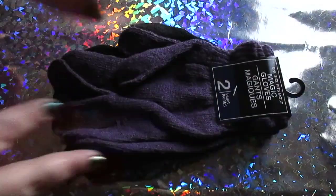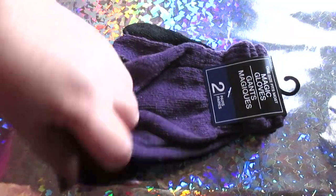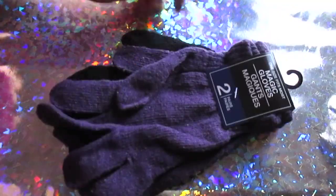I did pick up this 2-pack of the magic gloves. I love purple, so I got purple and I got a black. And those will definitely come in handy because it is so cold here in Kentucky already.